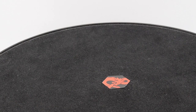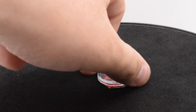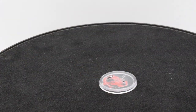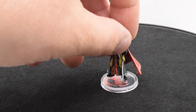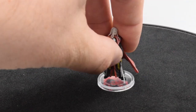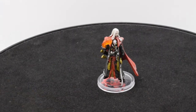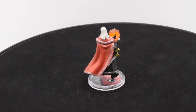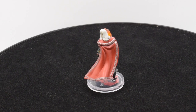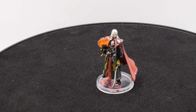Then we have Celtiel, a half-elf magus. Here's his base. As you can see, he popped off of there, but even without glue, we might be able to just stick him maybe right back on there. We can stick him on there enough to get the video. But yeah, he's got this wicked elven sword. He's got this fireball that he's coiling in his hand. It looks like it's actually coming back on him. But look at the detail on the cloak around the outside and his armor in the front there. All the little buckles and tassels and things.